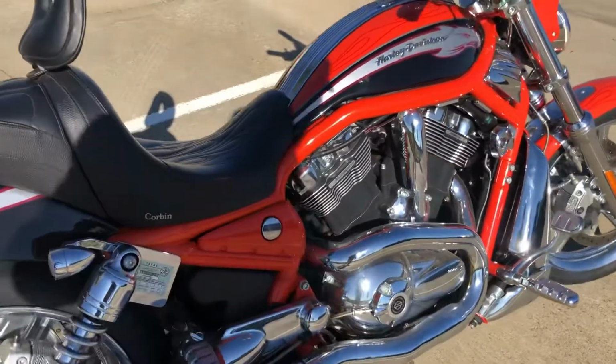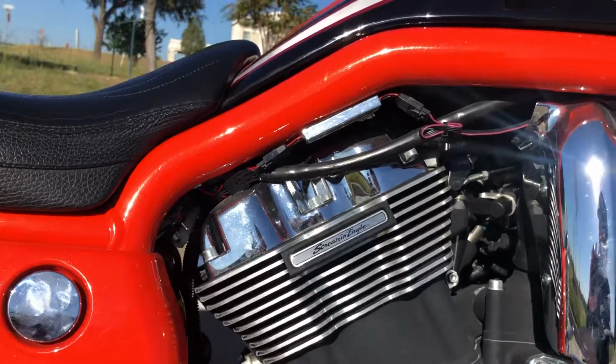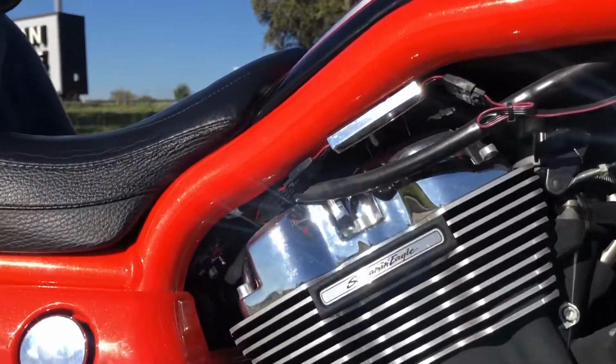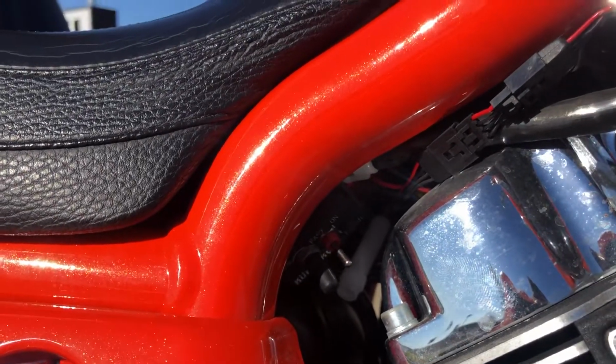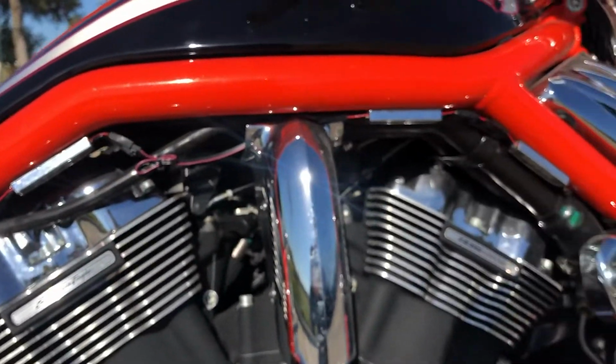There are some underglow lights that have been installed. You see underneath the frame here. There's a switch down here. I can't quite tell out here in the sunlight if it's working properly or not, but once I get back inside, I'll check that out.